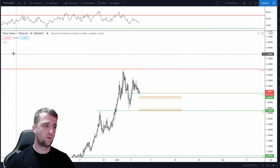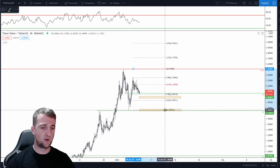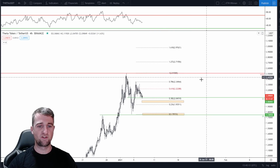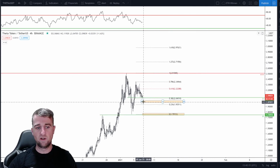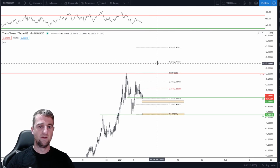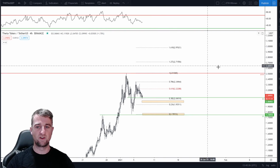discovery. What we could do is put a fib on again from the top point all the way down to this point here, which was that daily support, and you could target some of the Fibonacci extension. So really what we need to do is start pushing forward. If we do close a daily candle above all-time highs up here at $2.50 on the nose, then this is the next target at $2.71 and then $2.97.